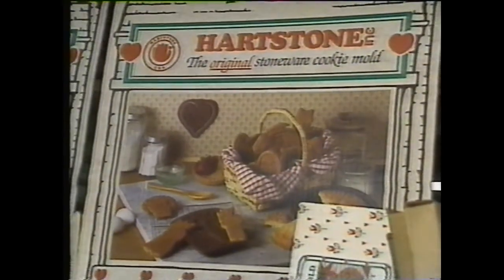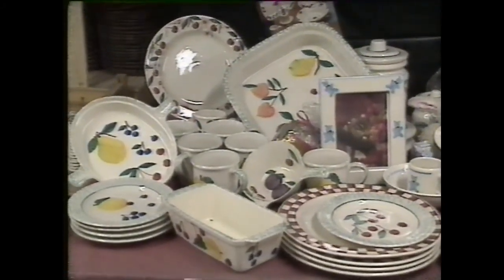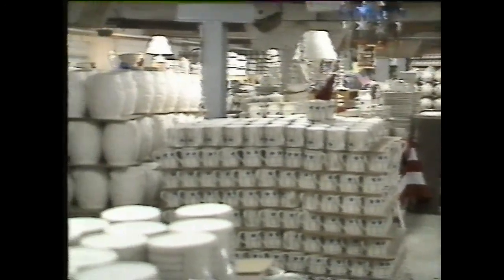Heartstone started many years ago by making cookie molds that they still sell. But their dinnerware and kitchenware is now sold in catalogs like L.L. Bean and was recently featured in Bride's Magazine. The outlet store is open Monday through Saturday. They do accept credit cards.